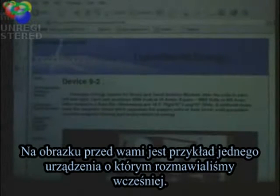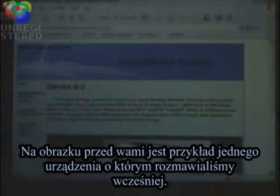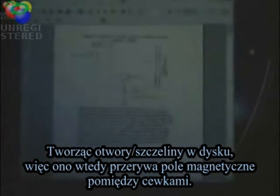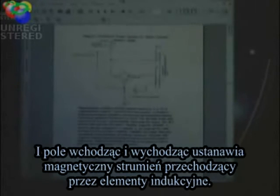In the picture before you, there's an example of the one device that he talked about earlier. Well, I can't get a good display of it. But the disc in the middle, if you use Terfenol D and just make slots in the disc so that it interrupts the field between the magnetic coils, you deflate and inflate the magnetic field between them, and the field inflating and deflating constitutes a magnetic flux field passing over the conductors and produces the electromotive force.